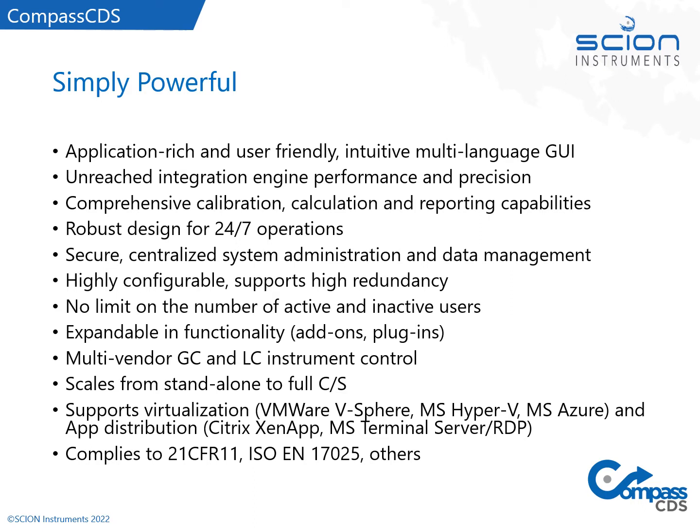In fact, our calibration is a separate file that can be linked to any instrument method. It also has a robust design for 24/7 operations to ensure no downtime on the instrumentation caused by the software. It has secure centralized system administration and data management to ensure that only lab managers or supervisors can access the instrumentation parameters and the user parameters.